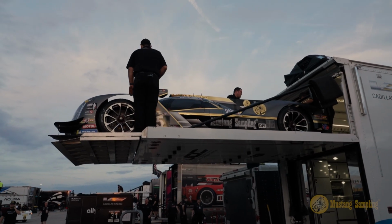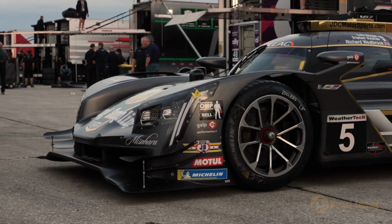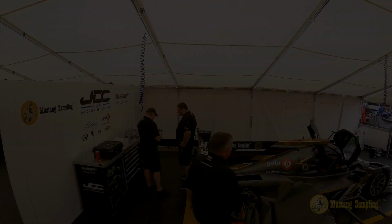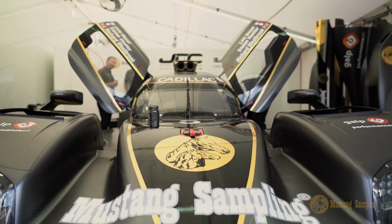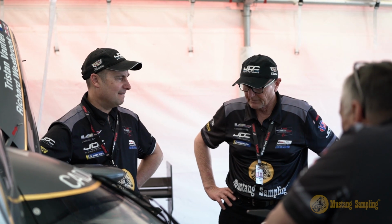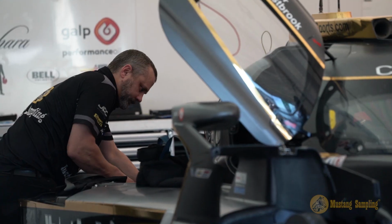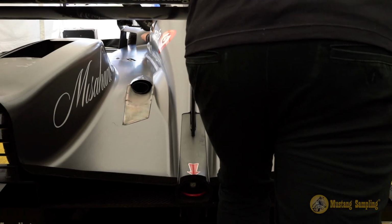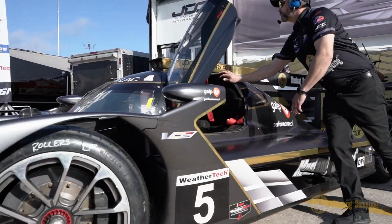Then the car will come out, and typically the car goes right to safety inspection, right off the truck, and goes through its mandatory safety inspection before every race and before you get on track. Then the car will come back to the tent, and we'll put it back on the setup pad and just reaffirm that everything that was set up in the shop hasn't changed or moved at all in the travel time or riding around in the trailer.